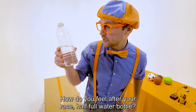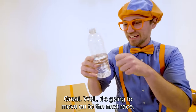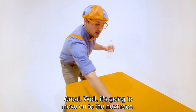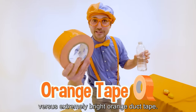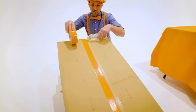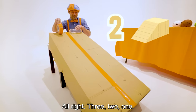How do you feel after your race, half-full water bottle? Oh, Blippi, I feel amazing. I can't believe I've won. Great. Well, it's gonna move on to the next race. Half-full water bottle versus extremely bright orange duct tape. All right, here we go. Are you ready? Ready to race. Are you ready? You know I'm ready. All right. 3, 2, 1.